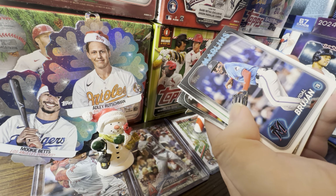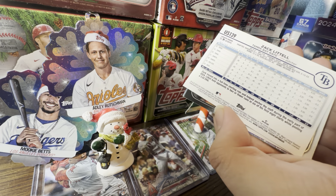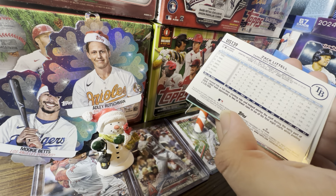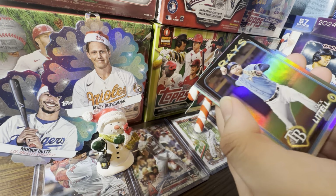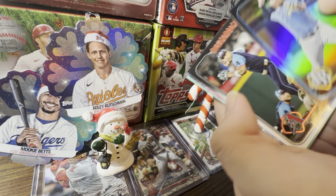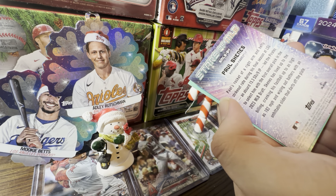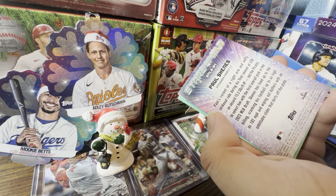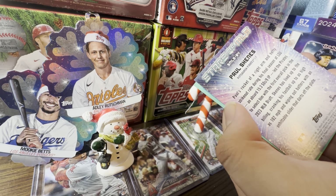So let's see what we pull here. This could be a silver for all I know, and it looks like it is. Oh, the cards just now, they just fell. Either way, yeah, it is a silver. So, okay, silvers are backwards in this product. Ketel Marte, who is an MVP finalist. Oh, yes. I do not have this card, so this is great. I will gladly take this.